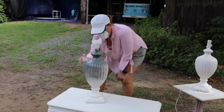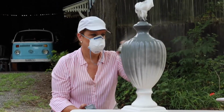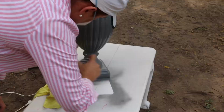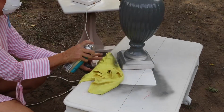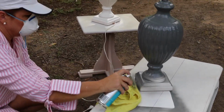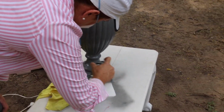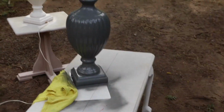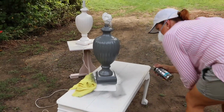For this top coat, I've gone for a very deep, bold grey with a little bit of a blue undertone. And you can tell when you're watching me spray paint this that it's so essential, when you're spray painting something with so many creases and curves and rolls and rims, that you look at it from every single angle to make sure that you have every piece covered. Let's see what Denise thinks.